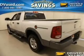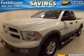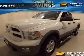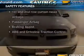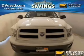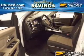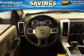Power windows, an AM/FM stereo with a CD player, power steering, an adjustable tilt steering wheel, air conditioning. If safety is a high priority, rest assured knowing these top safety components are included. Front ventilated disc brakes, curtain head airbags, passenger airbag, traction control, stability control, independent suspension.